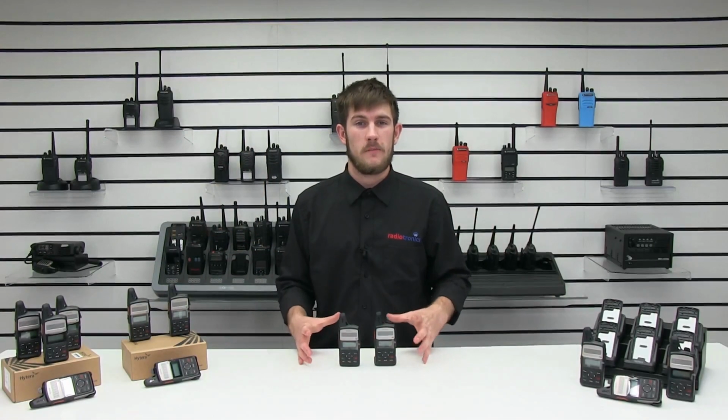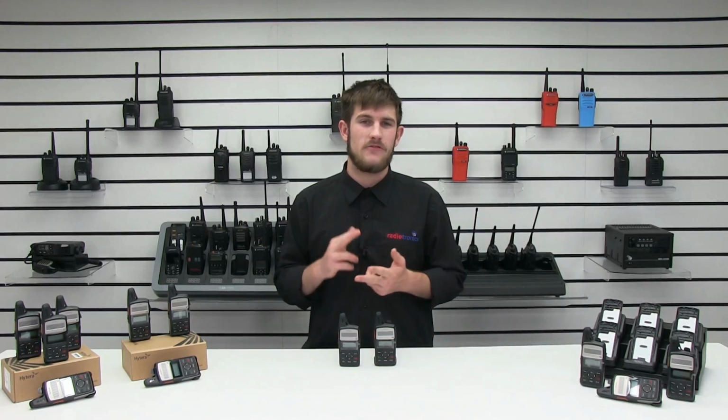There is a slight difference between both of these radios with a couple of features, and that is the channels, the audio quality, and the range.